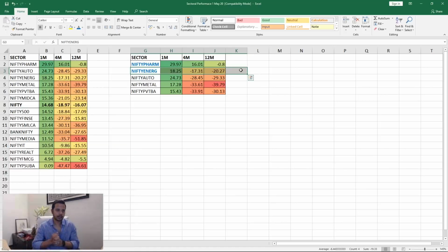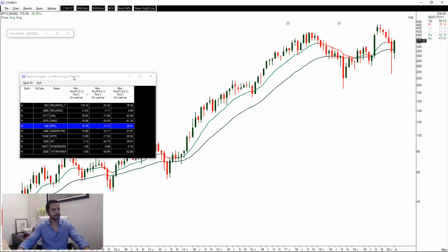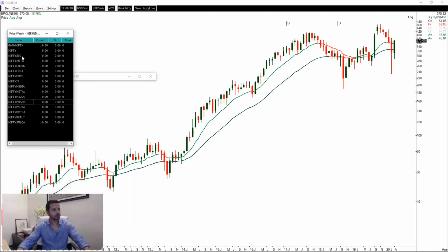So continue to look at Reliance and look to buy on dips at supports. Look to trade in and out of it. Keep a bullish stance on the stock. And the next one I would say is BPCL, and the rest are not doing that great. So that's the two. What about auto, metal, and private banks?